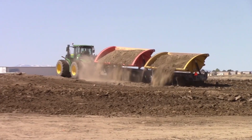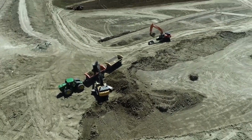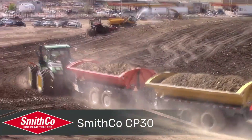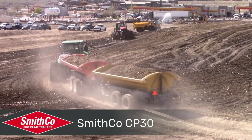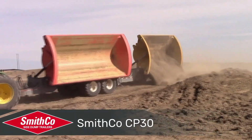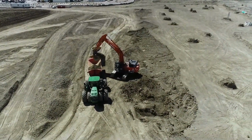cleaner. At number 14 rather, we have the Smithscore CP30. Although it may appear simple, Smithscore's sideways tipping trailers offer a number of advantages. It takes significantly less time to dump bulk materials like sand and gravel with this configuration. Additionally, it facilitates the handling of unusual weights like fallen trees and stones.